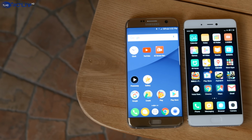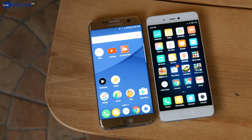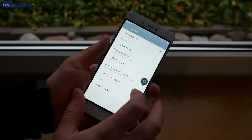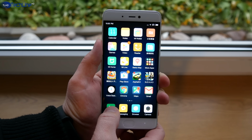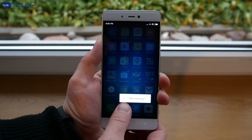Xiaomi and Samsung have completely different approaches when it comes to the user interface. The Mi 5S runs on MIUI 8, which is based on Android 6.0. As usual, we have a ton of customization options, various settings, tweaks, and little features to make the phone look your own. One of the key features is the pressure-sensitive display, which works great with certain apps.